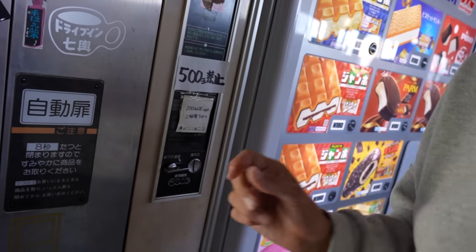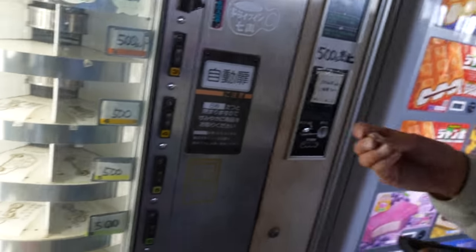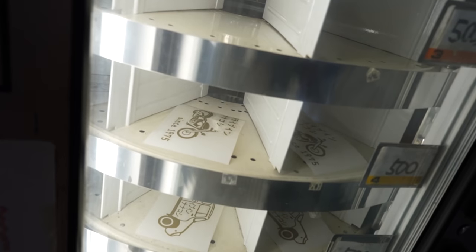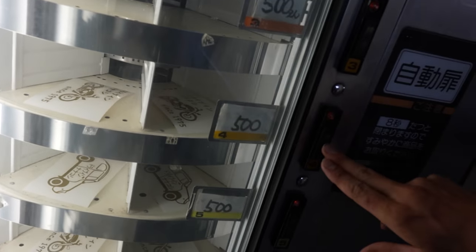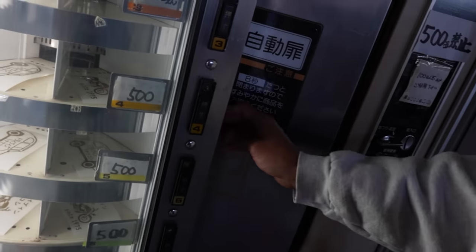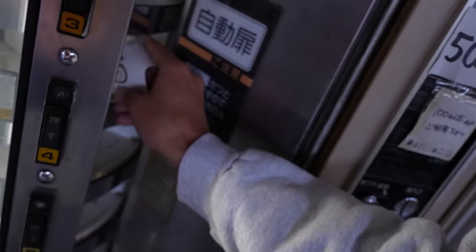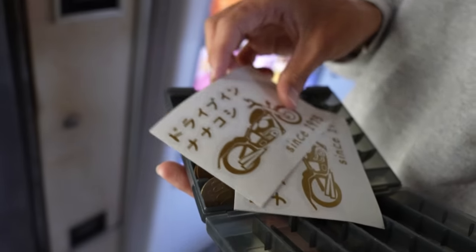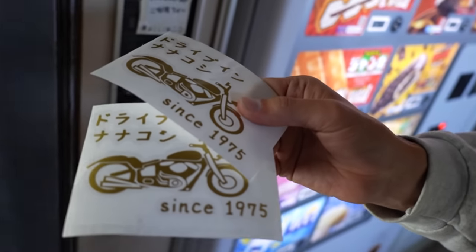I mean, the one with the motorcycle is kind of snazzy, you know? Yeah, it's pretty cool, the stickers. Watch this. Oh, I got two. I got both of them back. So this one and this one. You didn't get ripped off, you just got two of them. That's pretty cool, isn't it? That is really cool.